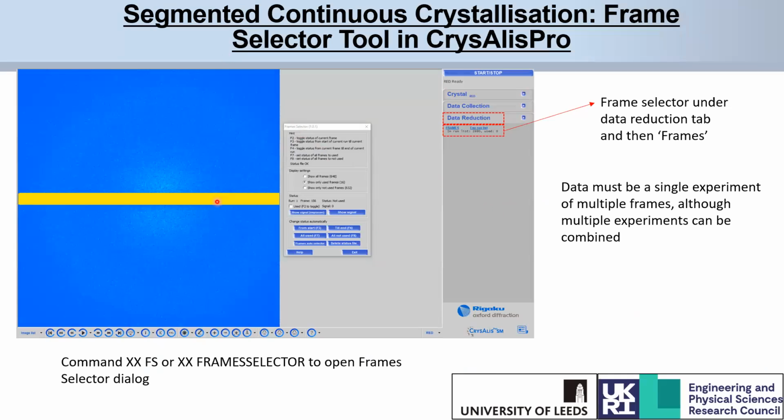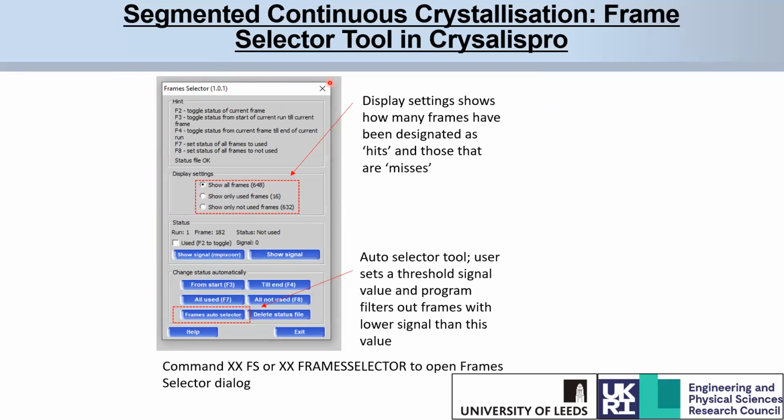So this is what it looks like inside of CrysAlisPro. I'll just very quickly run through it. The frame selector tool is under the data reduction tab, in the frames section here, and this brings up the frame selector GUI. You can also access it by using XXFS, which brings up the same GUI. This is what it looks like up close. You have the frames shown here, which shows you which frames you're using and not. The total is 648 frames in the experiment, and of those 648, we're using 16 frames, which we're classifying as hits, and 632 frames, which are misses.